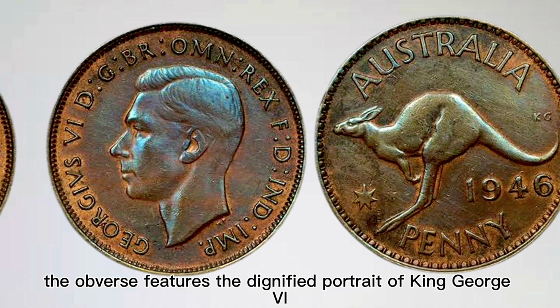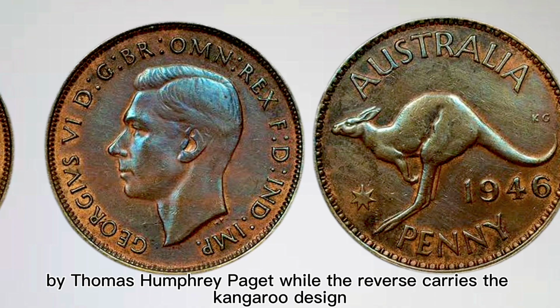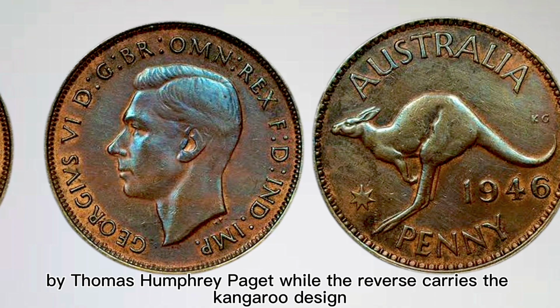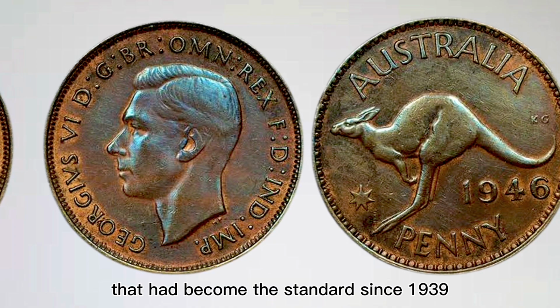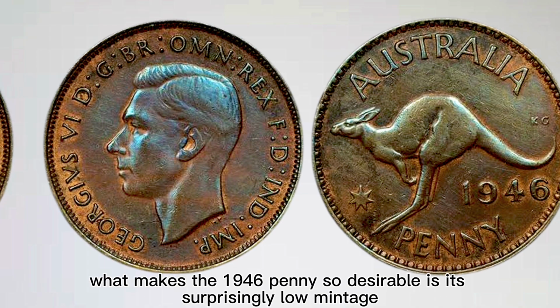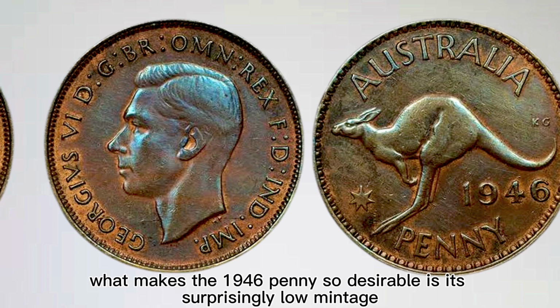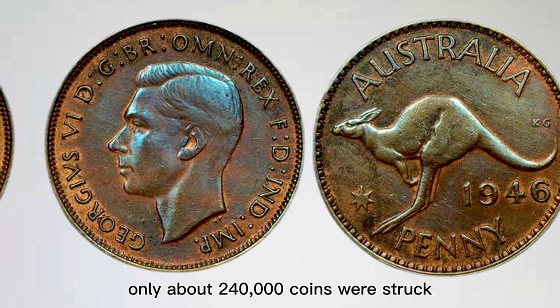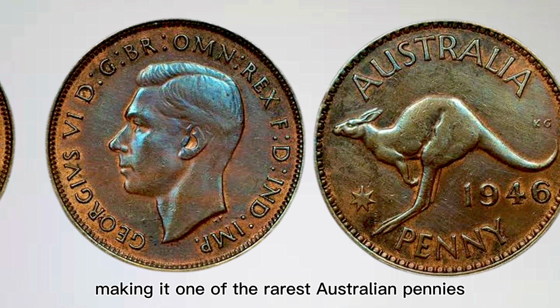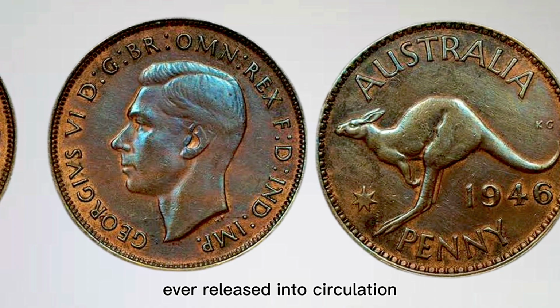The obverse features the dignified portrait of King George VI by Thomas Humphrey Paget, while the reverse carries the kangaroo design that had become the standard since 1939. What makes the 1946 penny so desirable is its surprisingly low mintage. Only about 240,000 coins were struck, making it one of the rarest Australian pennies ever released into circulation.